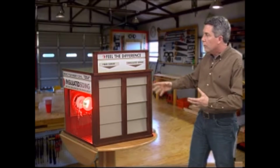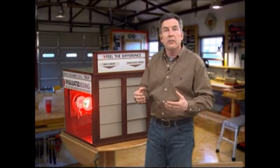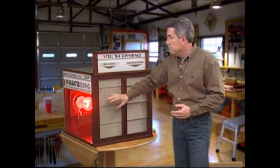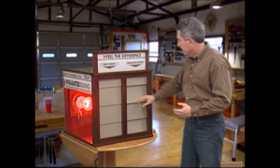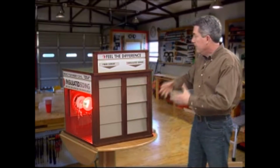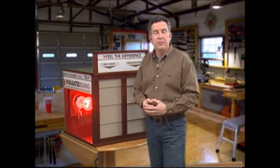So this is just a great way to demonstrate the energy loss, or that energy leak, that I was talking to you about earlier. Definitely have an energy leak here. So this is basically money going out through your walls. This is actually breaking that thermal bridge, that thermal barrier, so that your house is much more energy efficient.